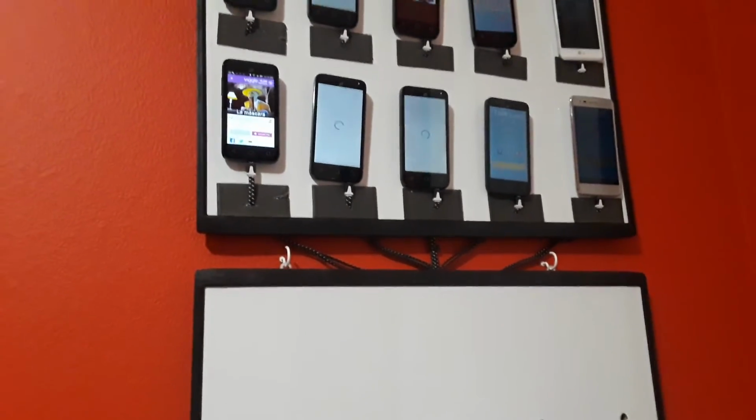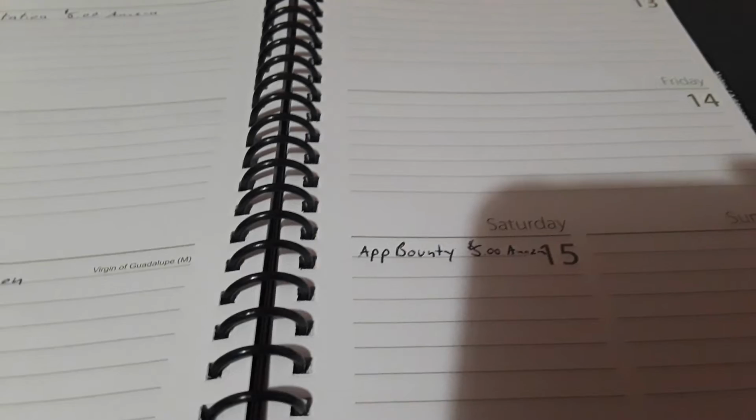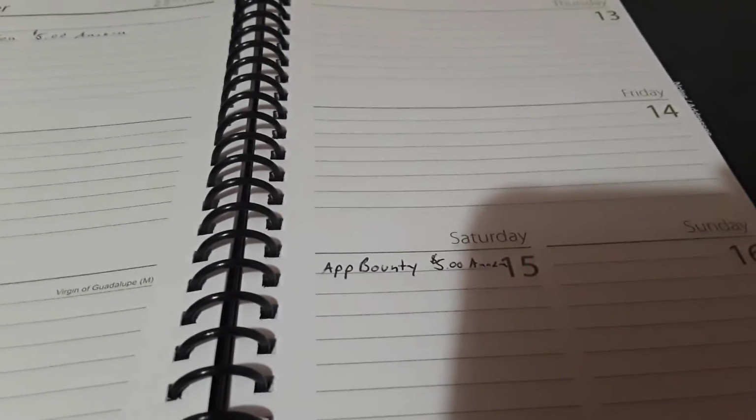So I'm going to stay with it. The other one that I did have a cash out with is right here today, earlier this morning. I woke up and saw it on there. It finally went through. AppBounty did pay out $5. That is starting to be a little more of an active app.